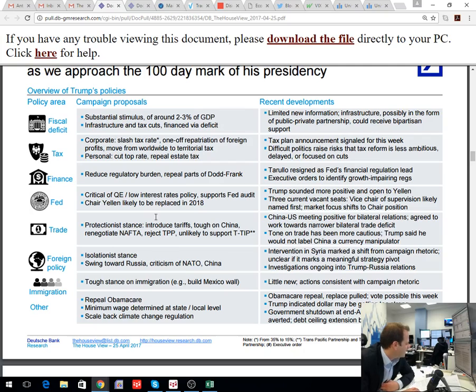Right, let's get down to the second half of this table, because this is where he's actually tried to do stuff. Some of it he's done and he's pulled it off as promised. Some of it he's been blocked by the Supreme Court, because what he tried to do was illegal. Certainly on being tough on China, he now seems like he's China's best friend.